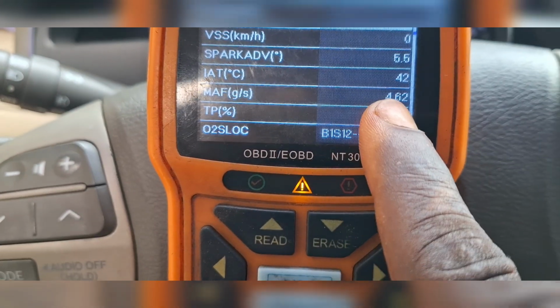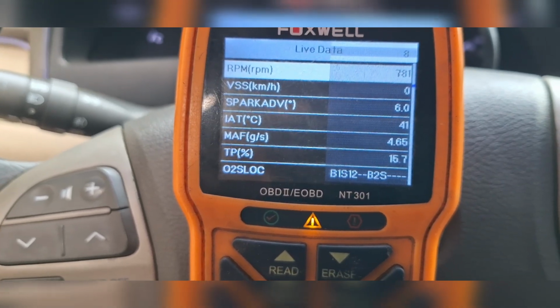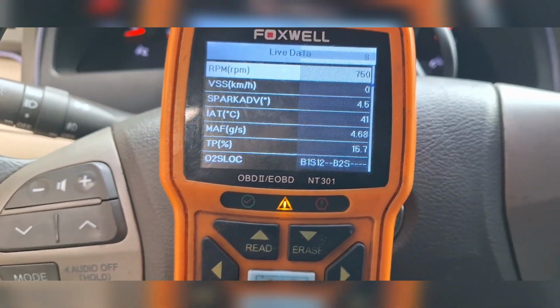I'm still not comfortable with this airflow meter reading. I'm not comfortable with it. I'll get a known good airflow meter, have it replaced, and see if we have an adjustment in these parameters. Lose the airflow meter.